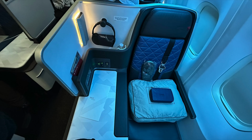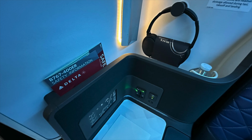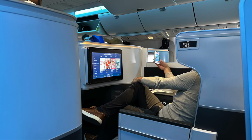When you arrive, your seat looks like this, with a comforter and pillow bag, an amenity kit, and slippers. There's a little cubby where there is a secure water bottle and headphones. I really like this cubby. I could stick my laptop, amenity kit, and a few of my own items in it. On previous Delta One flights, I had a hard time finding a place to put any personal items. The leg space is very long.